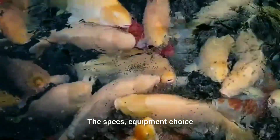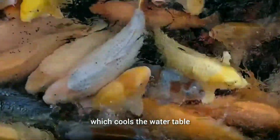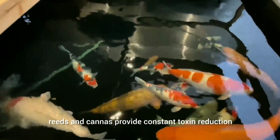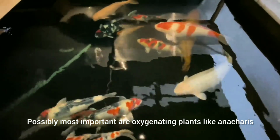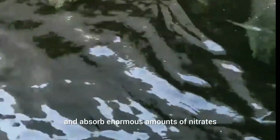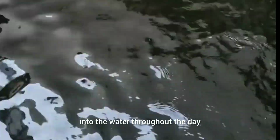The specs, equipment choice and health of the koi must all come first. Water lilies provide shade, which cools the water table, while large root bog plants such as iris, reeds and cannas provide constant toxin reduction. Possibly most important are oxygenating plants like anacharis and kabamba that can stabilize the water table and absorb enormous amounts of nitrates while providing high amounts of oxygen back into the water throughout the day.